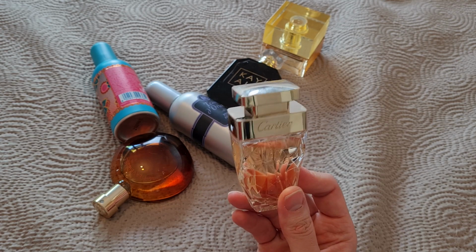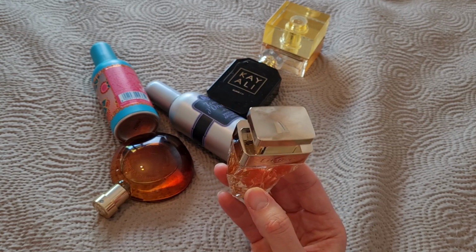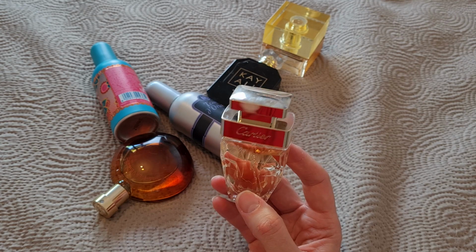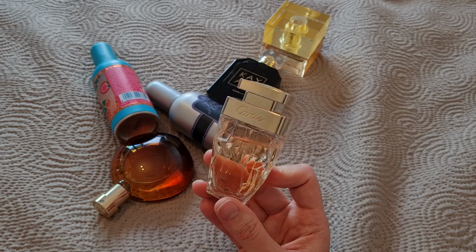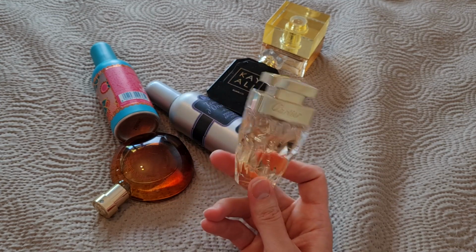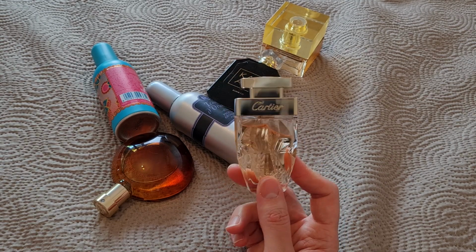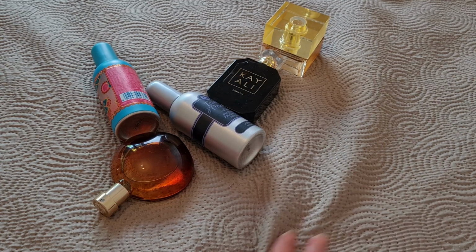Although I don't like this fragrance when I first spray it, I think it's the oakmoss, because I find oakmoss very addictive. And this fragrance is just so addictive. So this is a love-hate relationship. I like it and I don't like it, so I don't know. Oh my god, this is very difficult. This will go in my maybe, because I'm really indecisive about it.